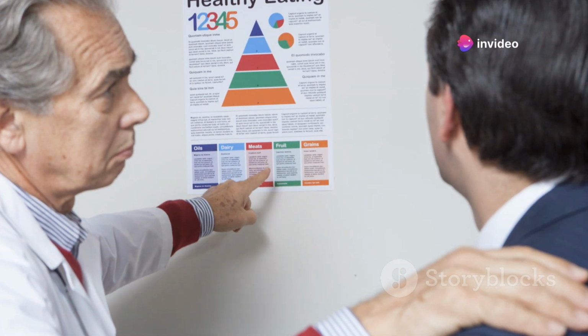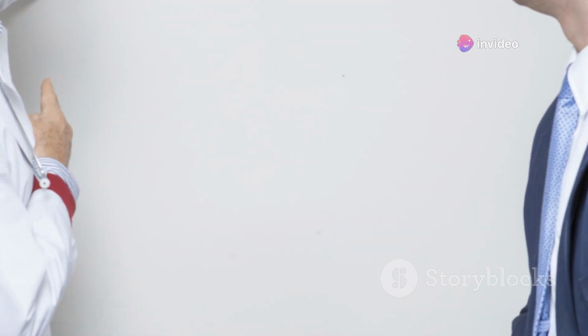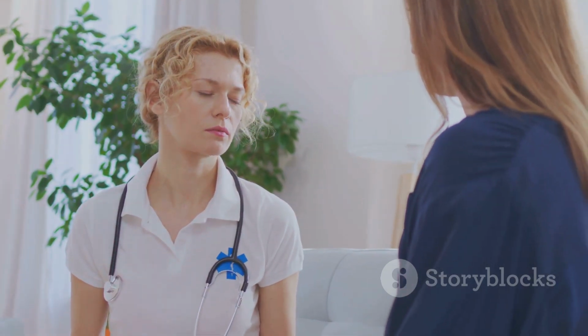Symptoms of type 2 diabetes develop slowly. They include increased hunger, unexplained weight loss, and blurry vision. Some people may not have symptoms at all.